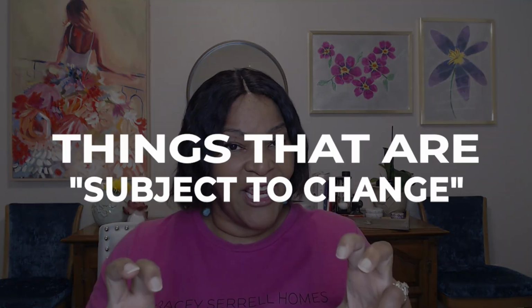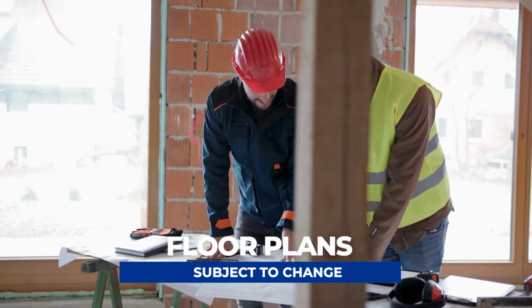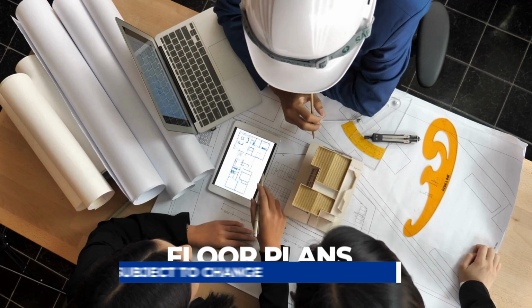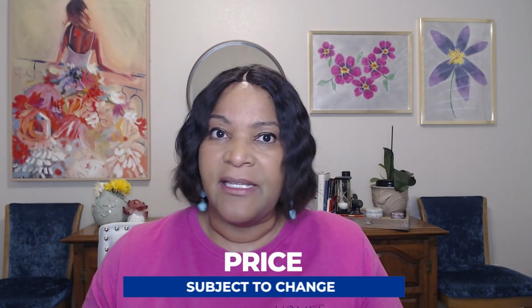Well, now that we've seen the pretty, let's get down to business. Let's cover things that are subject to change. The builders will bring with them floor plans that are tried and proven, that consumers want, consumers love. But that is something that is subject to change. Oh, and the other thing that's subject to change is the price.